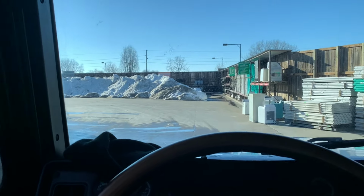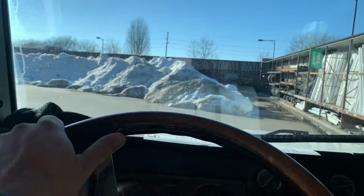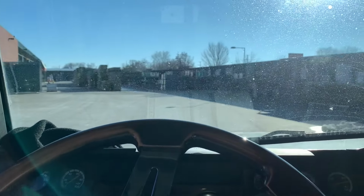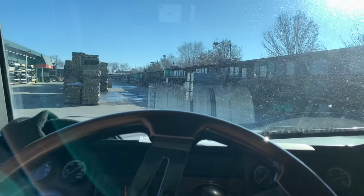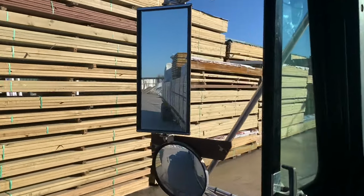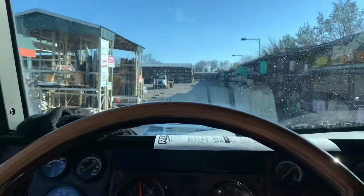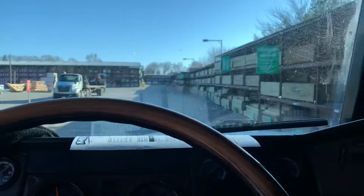See how bad their piles are, and they barely look like they've melted. Alright, so we gotta scoot around the side of the building here, past all this treated lumber. I run out of Marshalltown, Iowa, the distribution center. They don't do treated there. This is either from Valley, Nebraska, or from Eau Claire, Wisconsin. They got a lot of it there. Obviously, they can store that outside because it's treated.